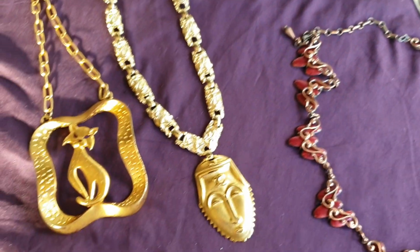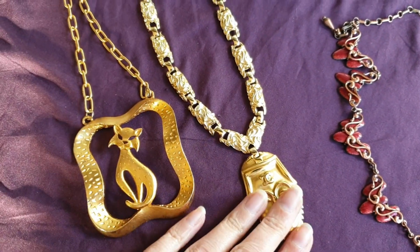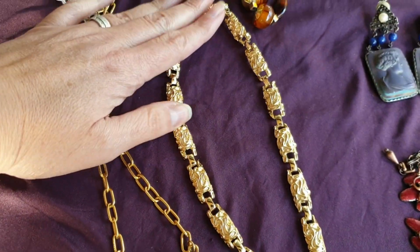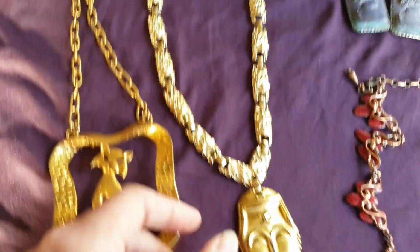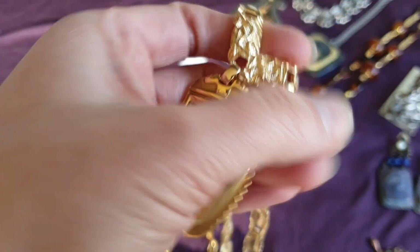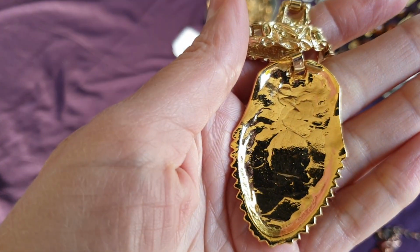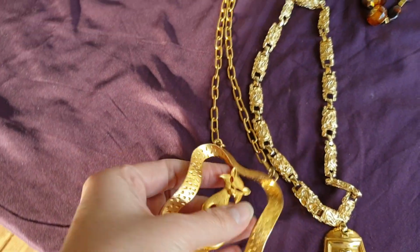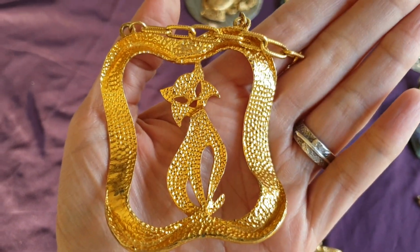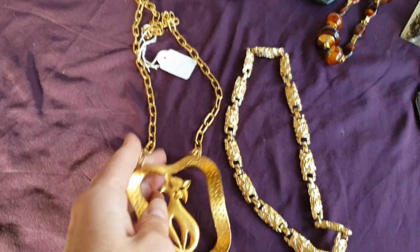Which way should we go? These were some pieces that hubby pulled out for me. I love big, chunky vintage jewelry. This one here doesn't have a designer mark on it, but it's very cool, very large and chunky, and I absolutely love this pussycat one. Sorry, we've got afternoon sun at the moment. Again, unsigned, but so gorgeous.